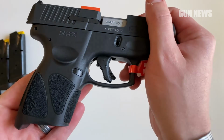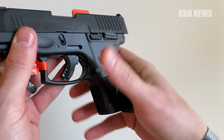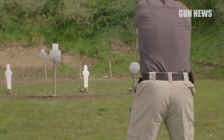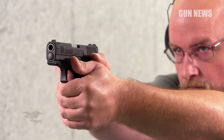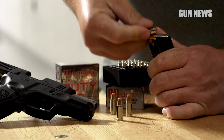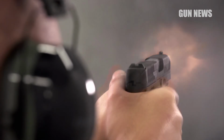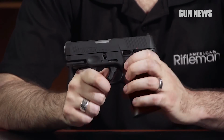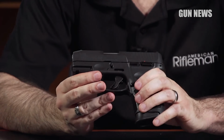The 6 pound trigger feels lighter than it is, but I think it's because of the extra longer trigger distance. If you're looking for a gun to break in a new shooter, or to get a modern striker-fired 9mm with a respectable capacity and reliable accuracy, the G3C is a great option. However, if you're holding a Glock in one hand and a Taurus in the other, it's like driving a Tesla versus a 1999 Honda Accord.